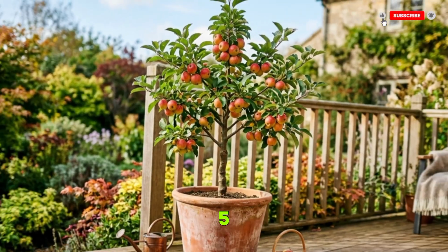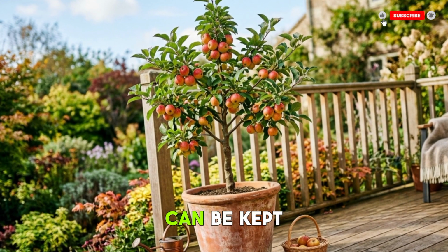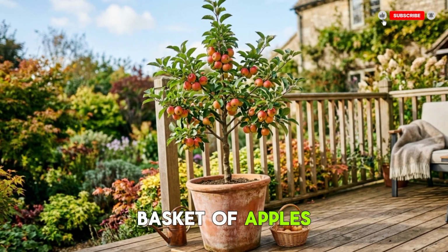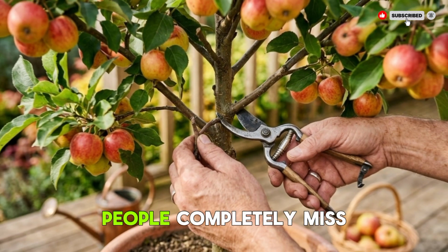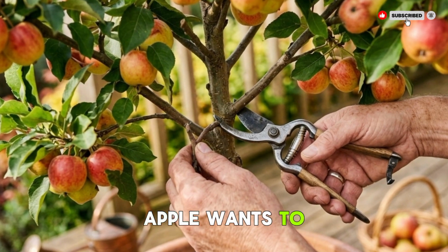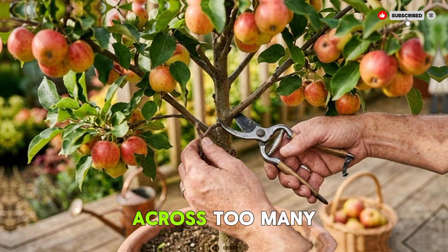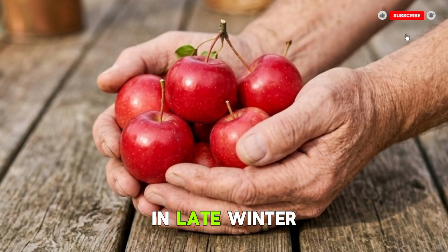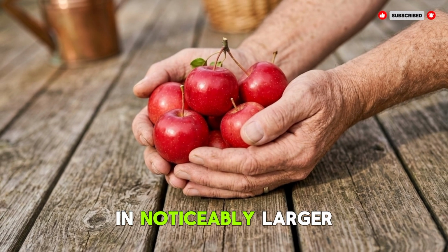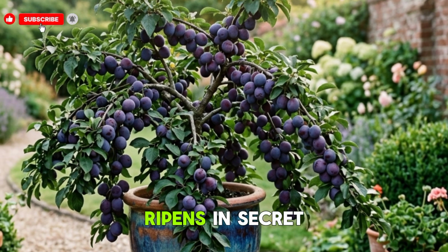Tree 5. The apple that fits in a corner. Dwarf apple trees grown on the right rootstock can be kept under 5 feet tall and still produce a genuinely respectable basket of apples each and every season. What most people completely miss here is pruning. Left alone, even a dwarf apple wants to sprawl outward and get bushy and unruly, spreading its energy far too thin across too many branches. A light trim in late winter, simply removing crossing branches, keeps the tree focused and results in noticeably larger, sweeter fruit.